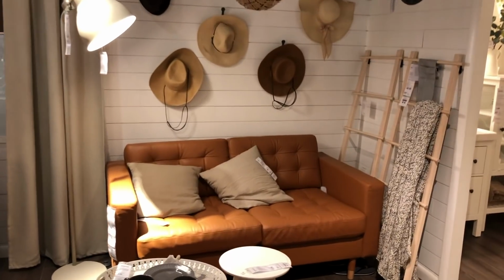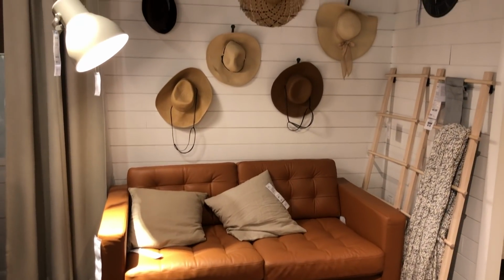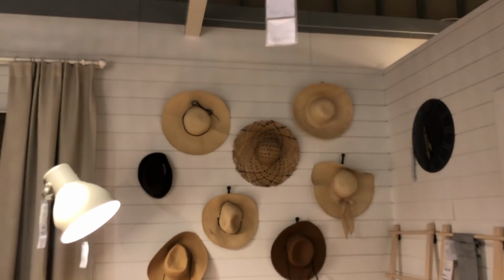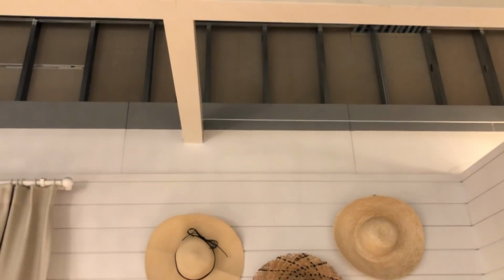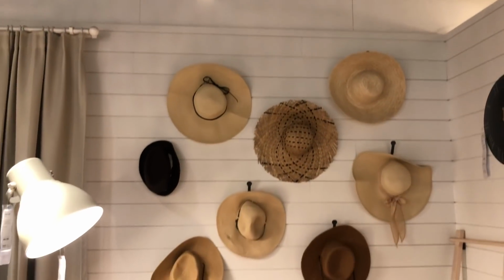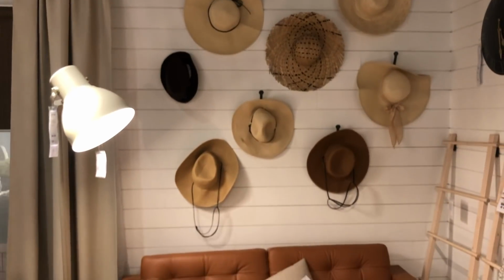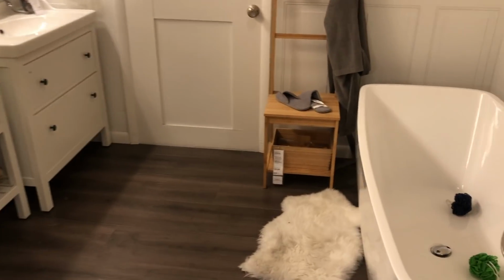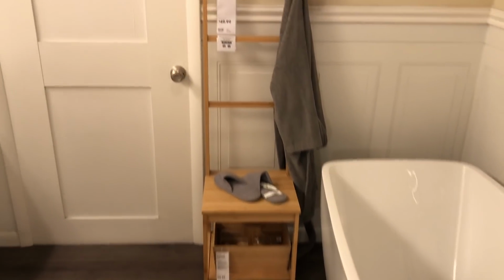I mean, I see the hat wall situation in a lot of decor lately, maybe because I'm not really a hat wearer, but it's a lot to me. It's a lot for the eyes, in my opinion. I'd prefer to take up my wall space in a different way. I do like the shiplap though. Love shiplap. This little bathroom's very, very cozy, very, very cute.